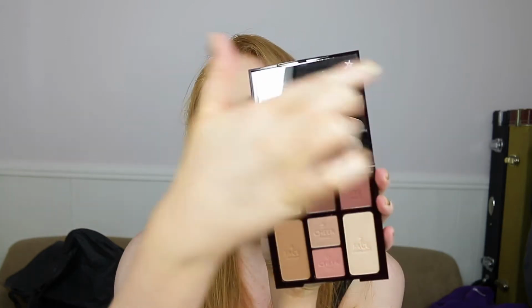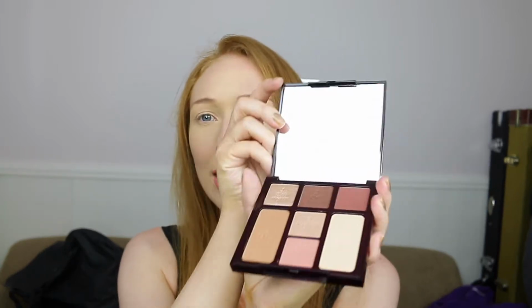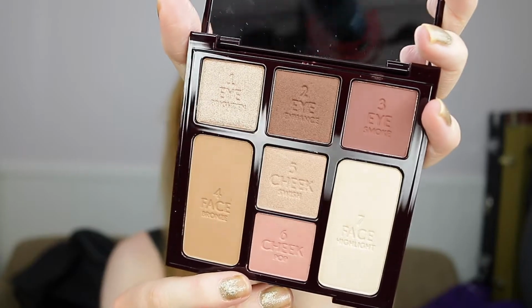So in here you do get a massive mirror right here, which I like that it goes all the way back, because you do get some palettes where it only comes up to about here, and then you have to try and do your makeup and you're like, I can't really see in there. But the fact that it opens all the way up is something that I love, because you can just extend it like this, and then you can also do your makeup from quite far away, which is something that I always do. And this is what it looks like in a palette right here.